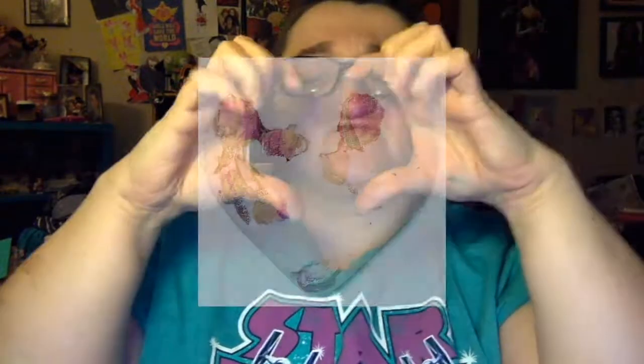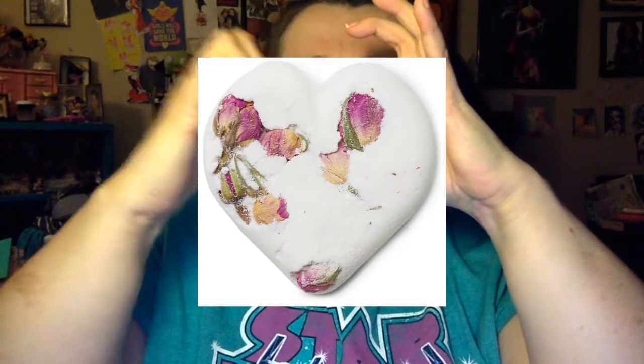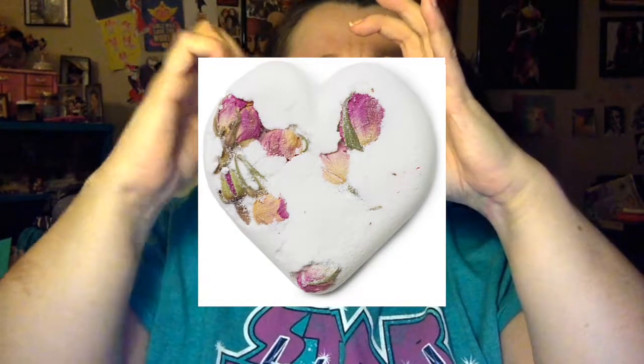The other one is this heart-shaped one where you could actually see rose petals in it. Tootsie, something like that. I don't know. It smelled like roses. Oh my god. It was so overpowering in my bathroom for like a week afterwards. It was insane. It was so much, and it just, no, couldn't handle it.